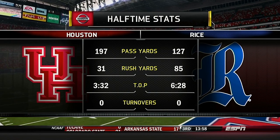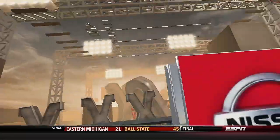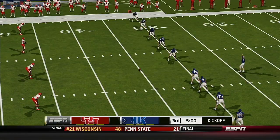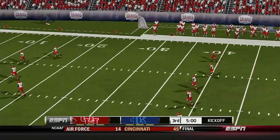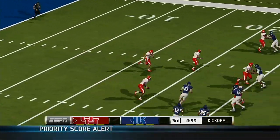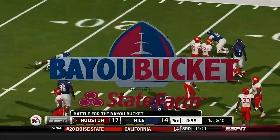Here's the second half for you to chew on with Brad and Kirk. Welcome back to the action. Second half just about set to begin. We got a tight game here. He really got a hold of that kick. He's to the 20. They'll bring him down at the 25-yard line.